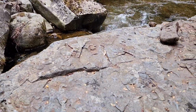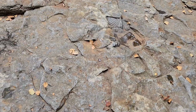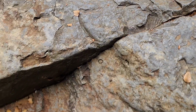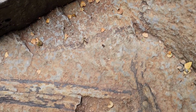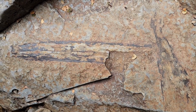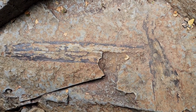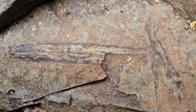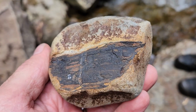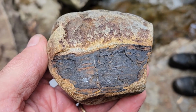Found this rock that's got some lovely shell fossils in it. We've also found this very interesting apparent timber fossil, or maybe horsetail rush. Land plants with sea creatures. In fact, we found quite a few examples of plant fossils mixed in with sea creatures.